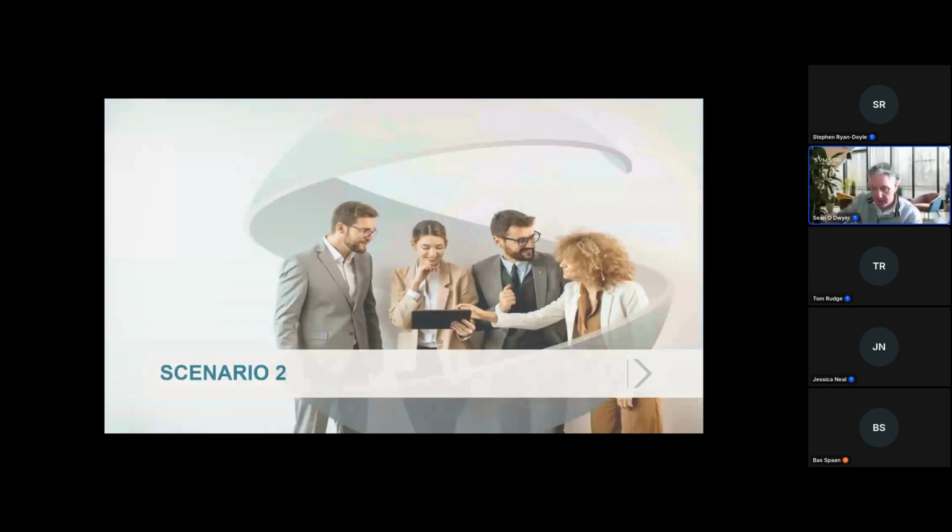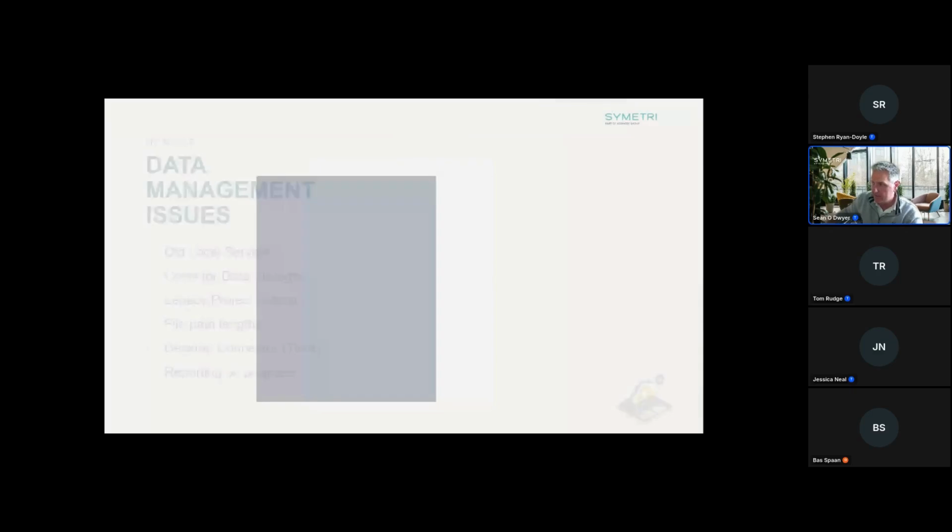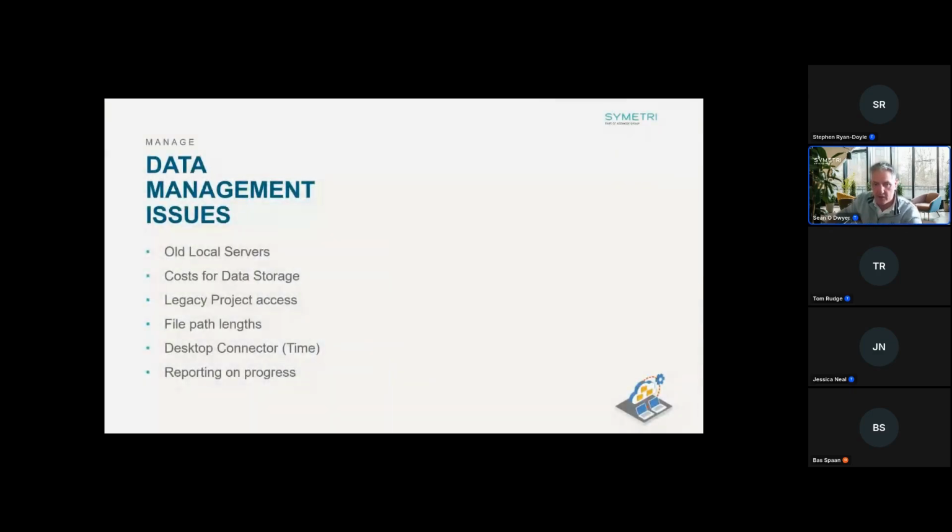So scenario 2 is working in tandem with scenario 1, where we've utilized the likes of Nebula to transfer the files, folders, and even versions across. To supplement that, we use Cloud Manager as part of our Navigate and OwnTech portfolio, where we can add another layer of customization and support. What we're seeing as well is that, separate to moving cloud to cloud, BIM 360 to ACC, some companies might have old local servers that are dated and being utilized to their limit.